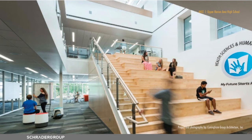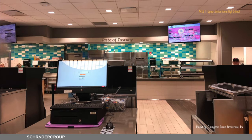And to really engage that space, they utilized glass partitions you can see on the left-hand side to allow for that transparency and visual connection to extend the classroom outside into the corridor and start activating these spaces. Off the main commons, there was a food court type of serving area.